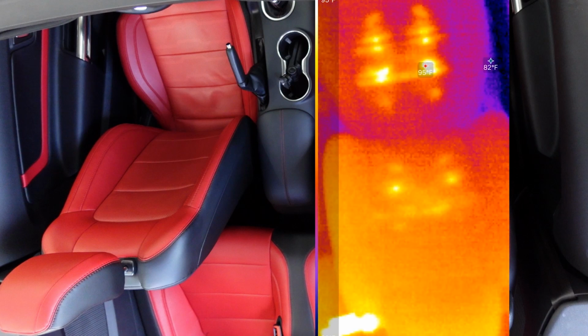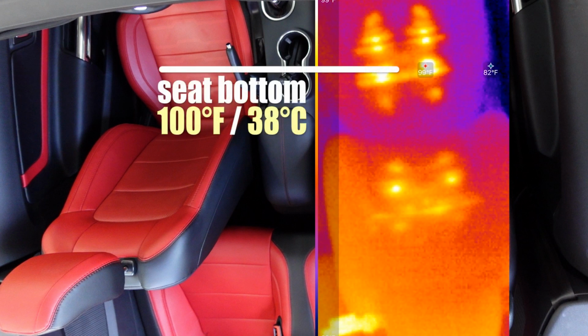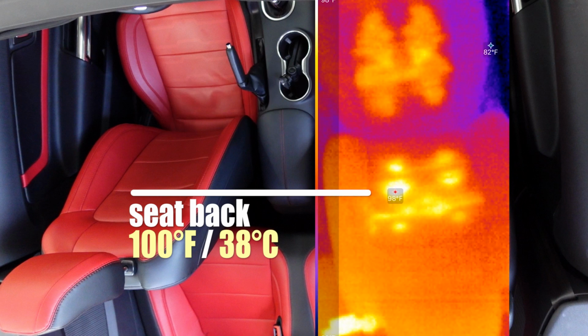In the winter, the heated seats are a pleasure. In some of my previous cars, only the seat bottoms were heated. In the Mustang, you can feel the heat on your back as well, and the moving ventilated air distributes the heat very nicely.